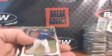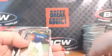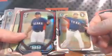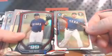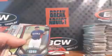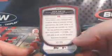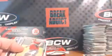Alright, got a mini here. Got another die cut coming. Back to back with that. Back to back Luis Ortiz for the Rangers. First a mini. Number 99 die cut for the Scouts. 92 of 99. So number 99, numbered to 99. Couple good Rangers hits.